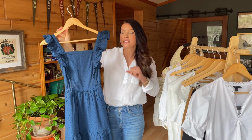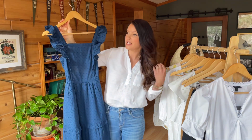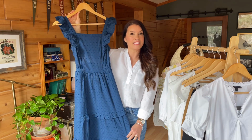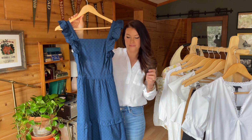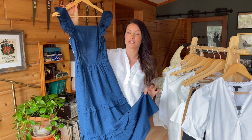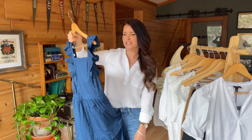Oh my goodness. These sleeves are so darling with that ruffle detail. I love the squared off neckline. It does have Swiss dot detailing, so you have a little bit of texture on the fabric, and then she does have pockets, and it is a longer length. Another tiered skirt. That tends to be my default these days.